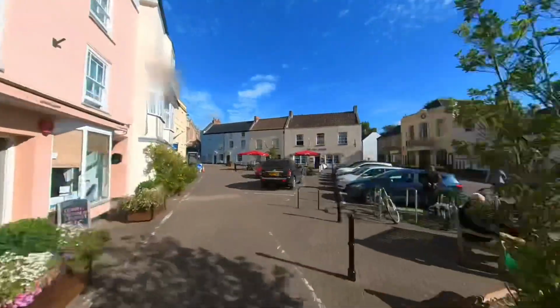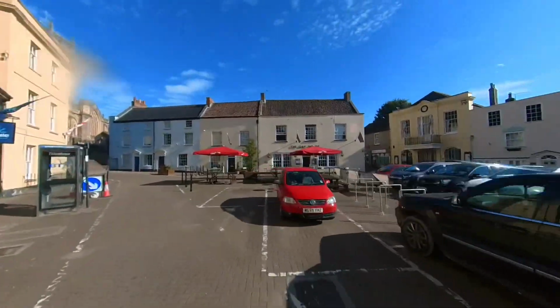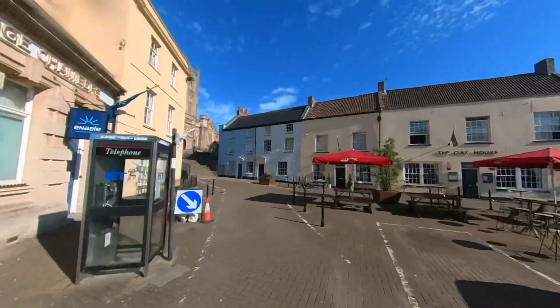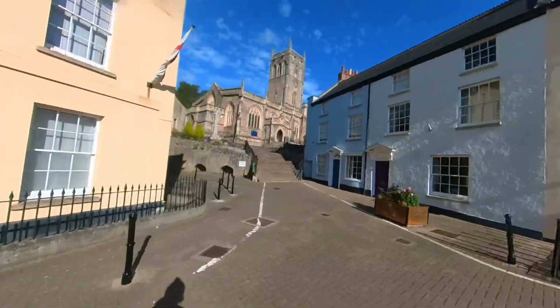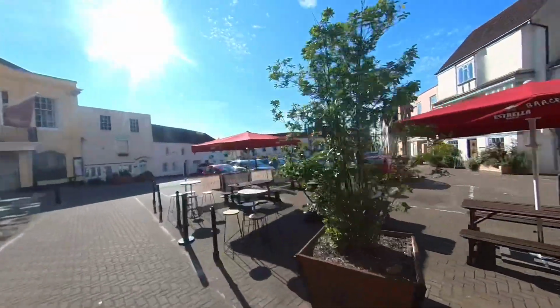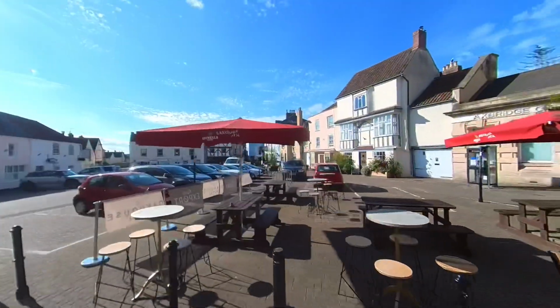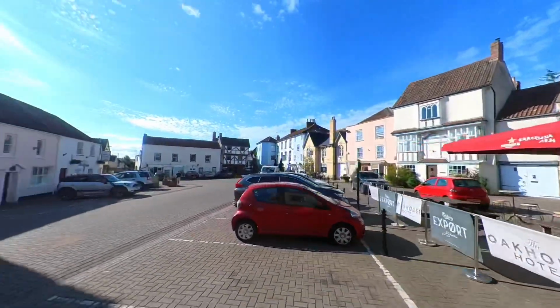And here we are in the square. Lovely stop for refreshments. The church up on the mountain there. And the old wooden framed Tudor property. Lovely.